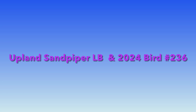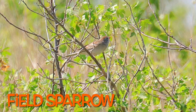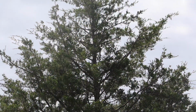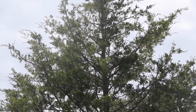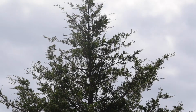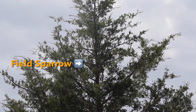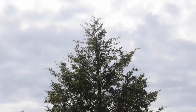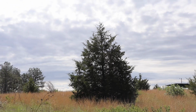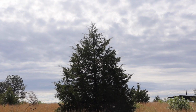Dave and I got a glimpse of him, but no picture. 2024 bird number 236 and field sparrow 237. There's a field sparrow right in that tree right there. Actually, that's a lifebird for us, we think. We have to look. Just saw him. He's in that little juniper tree. Sounds like a ping pong ball dropping with the call.